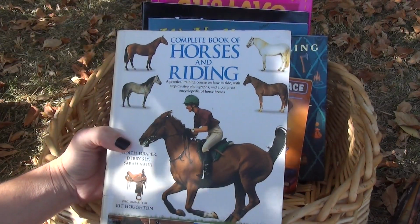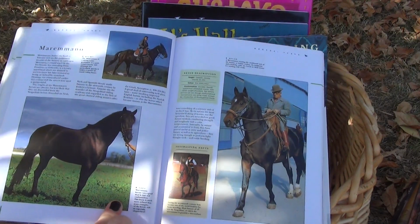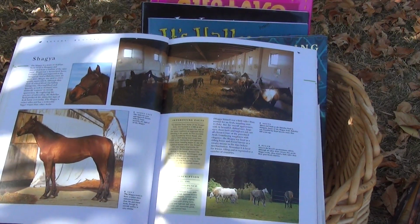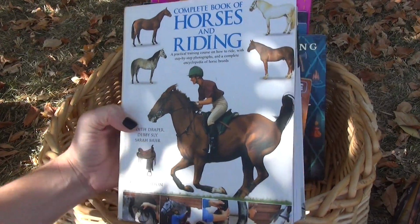As we were walking out, she saw this big book, and it is the complete book of horses and riding. This will just be a book that she can look through and check out. So this will be very entertaining for her, and this is something that will be great to put in the morning basket that she can look through anytime she wants.